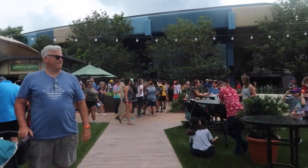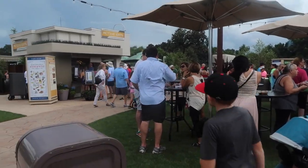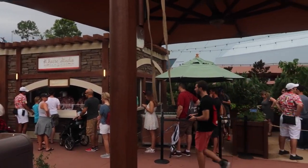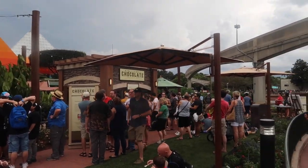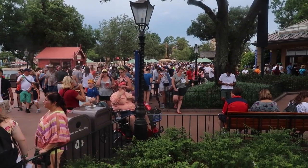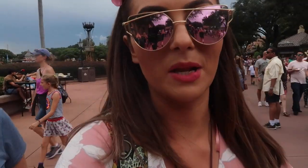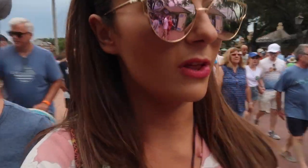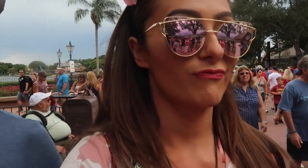So we are by Earth Eats and Active Eats, and this is what the crowds look like on a holiday weekend, the Sunday. The cheese studio line is all the way past the chocolate studio. So this is what World Showcase looks like right now. Wall to wall people. We're leaving. Way too many people. Too crowded. No thank you. The lines are insane, and it's not even dinner time yet, so I can only imagine.